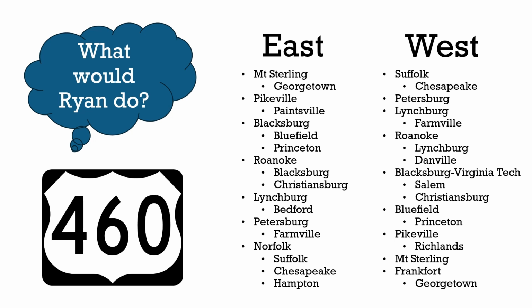And for the most part, they did do a pretty good job with the primaries. It's just, you know, making sure they're not signing these small towns in Kentucky mainly. Although it is a little difficult because that's most of what's on the route. But this is what I believe it should be. From westbound that we talked about: Suffolk, Petersburg, Lynchburg, Roanoke, Blacksburg, Tech, as that's most traffic coming off 81. I'd like that control for Tech. Bluefield, West Virginia, I guess, Pikeville, Mount Sterling, and Frankfort once you get to the very end.